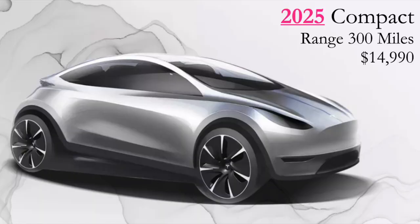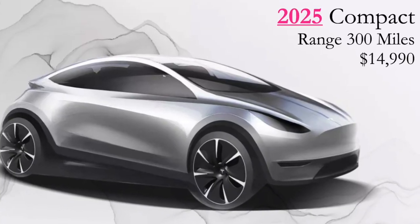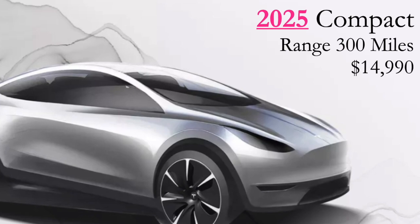And looking forward to some concept vehicles that I think we're going to see by 2025. In 2025, we're going to see a Tesla compact. Maybe it's going to be the China design, maybe it's going to be the Berlin design, maybe there'll be one of each. But I think we're looking at a compact vehicle smaller than the Model 3 with a 300-mile range and a price of under $15,000.